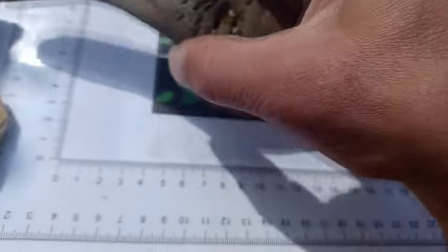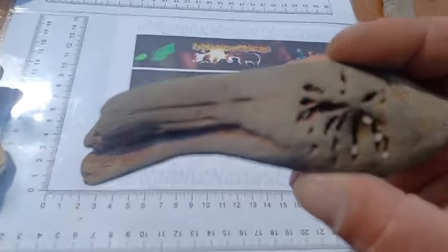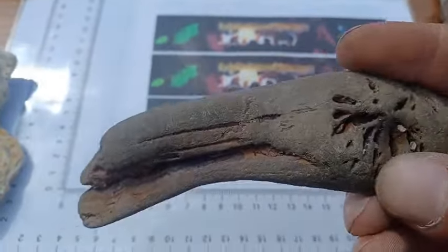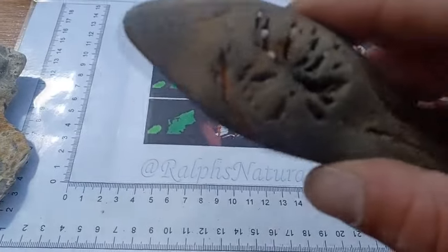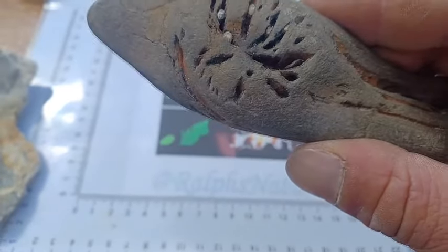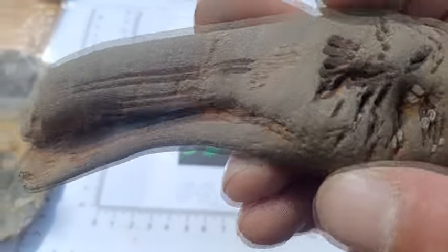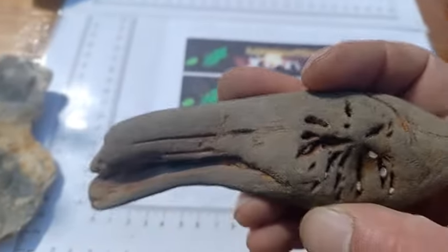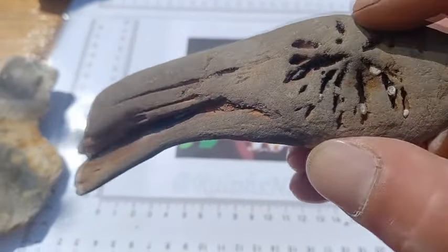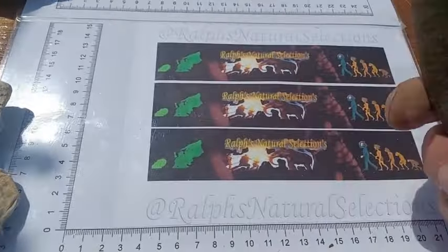Now, what have we got here? Is that an impression of a flower or a leaf? That's something, isn't it? That's a beautiful piece of fossil wood. Anyone got any ideas what that could be? That is amazing. What on earth is that? Is that foliage? But why would it have dug in like that? What on earth is that? Fascinating.